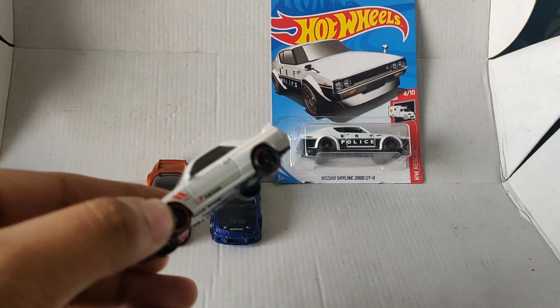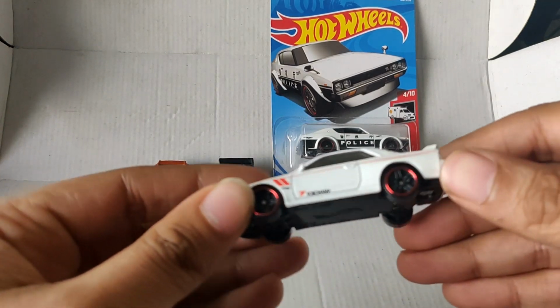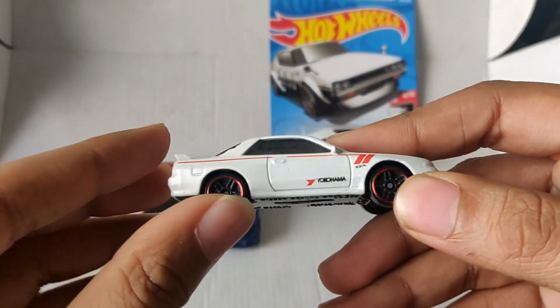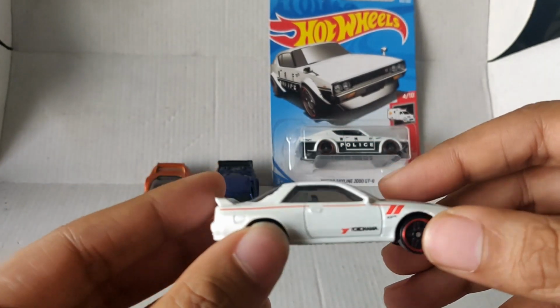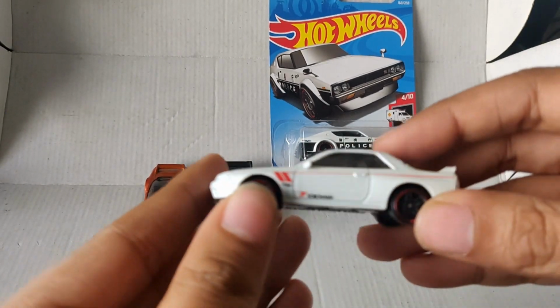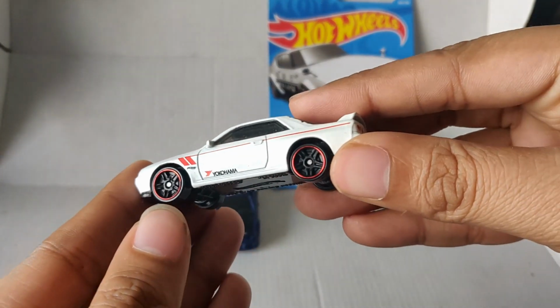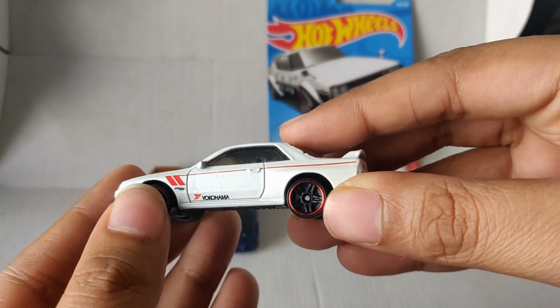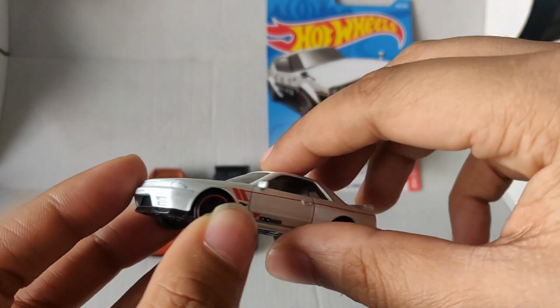So this is a 2019 model from Hot Wheels. It's kind of like part of their factory fresh collection. There's not too many stickers going on here, just almost like factory branding, like from Yokohama stickering with a bit of Hot Wheels branding here.